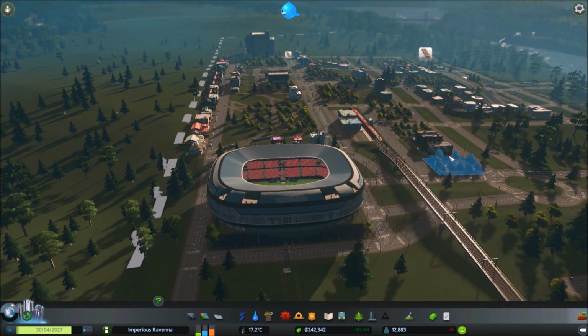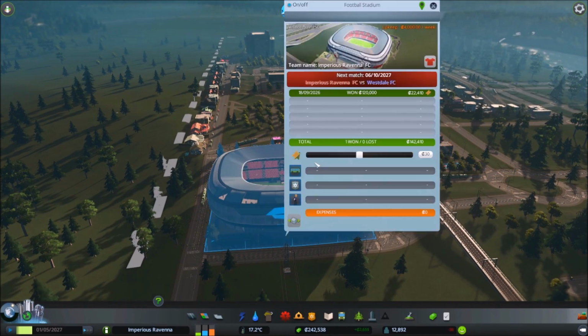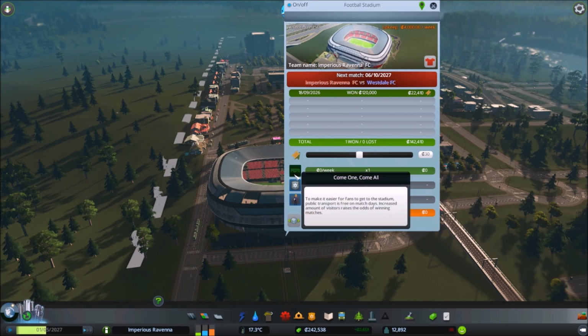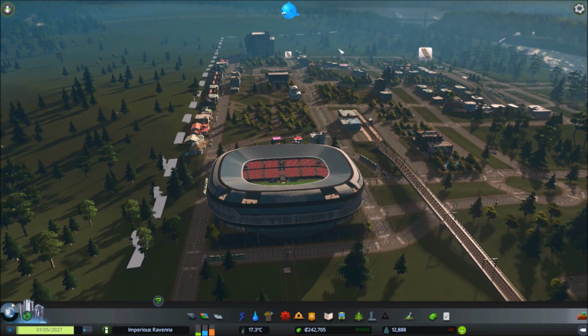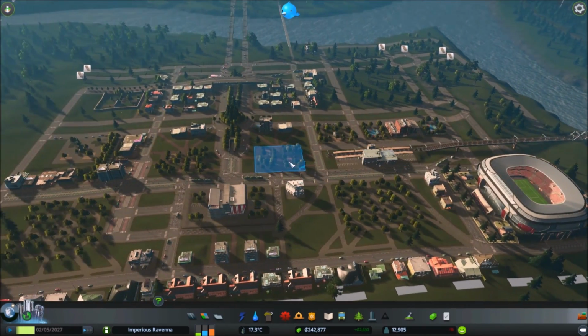So we can implement some policies to allow free public transit in this district. Or we can do that, I think, right through the game. Nice. So whenever it's match day, you get free public transit, so that'll help with the traffic on the road. There we go, policy for the city. Excellent.